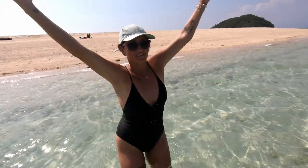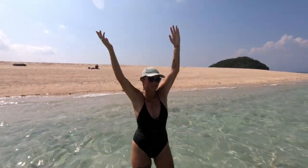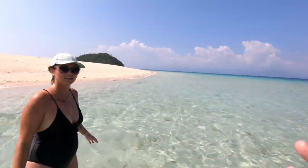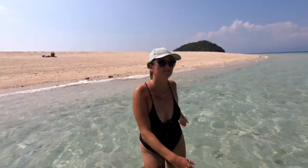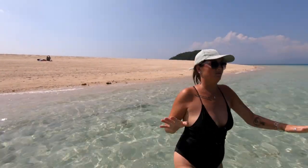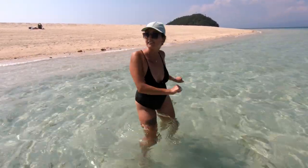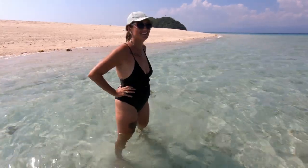Do your little dance. Do the YMCA. You're not allowed to sing it, we get copyright, don't sing it. Alice doing a little duck dance. Oh yeah, I forgot about that.